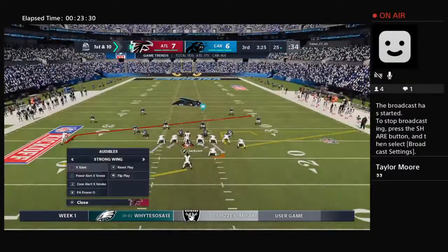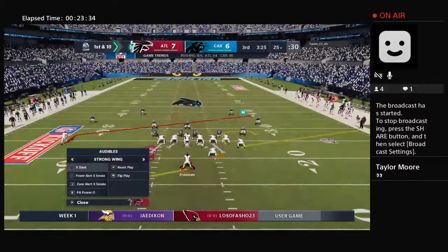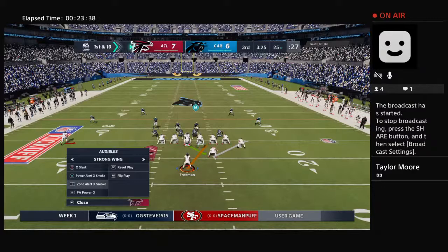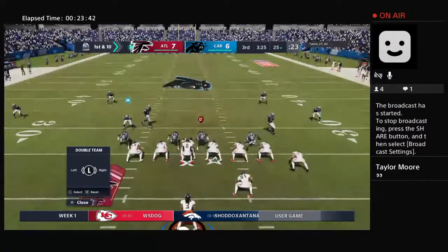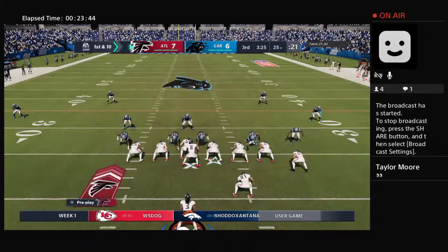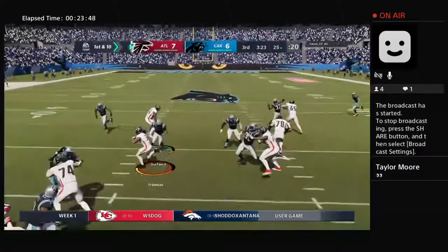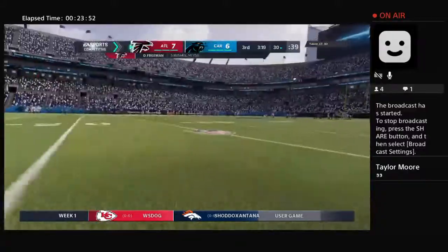About set to begin their next drive, the Falcons offense at the line. Their defense has done the job. Now it's the offense's turn as they've got it 1st and 10. They'll try to get the ground game going with Freeman. And this will be a gain of 5 as he gets it to the 30.